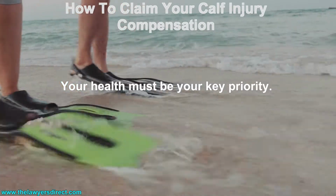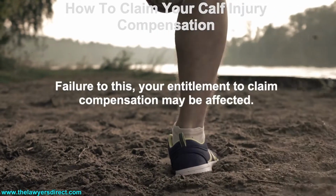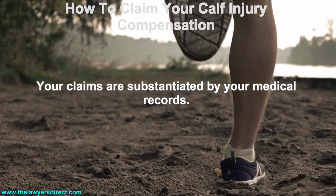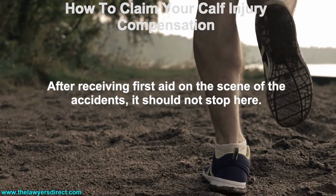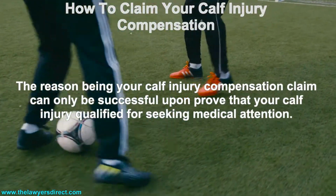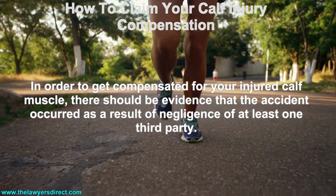Seek medical attention to help with your injury. Your health must be your key priority. The first step before you claim for your compensation for an injury is to seek professional medical attention. Failure to do this, your entitlement to claim compensation may be affected. Your claims are substantiated by your medical records. After receiving first aid on the scene of the accident, it should not stop here. Seek further medical assessment and testing. The reason being your calf injury compensation claim can only be successful upon proof that your calf injury qualified for seeking medical attention.